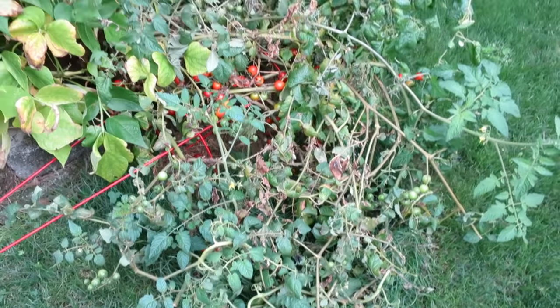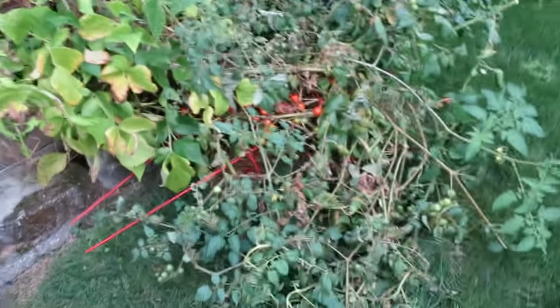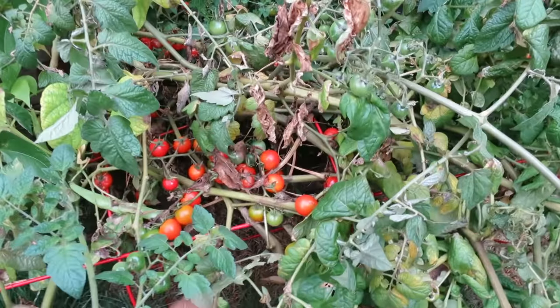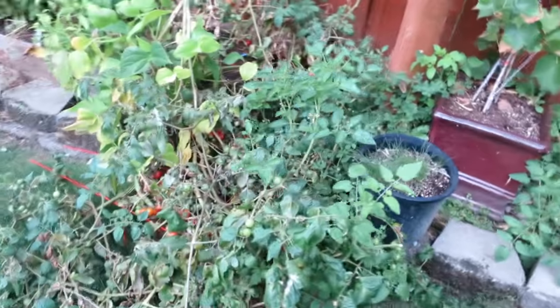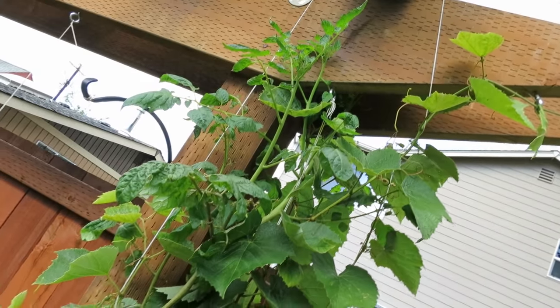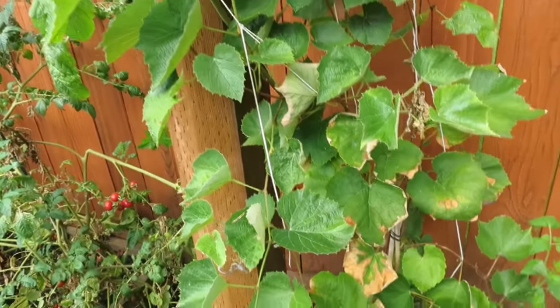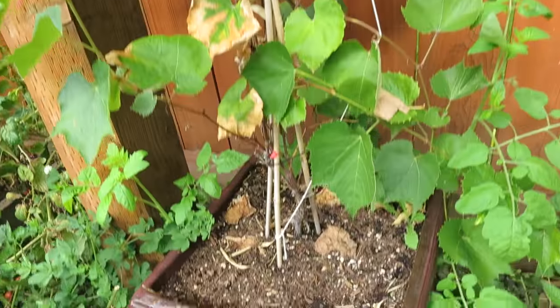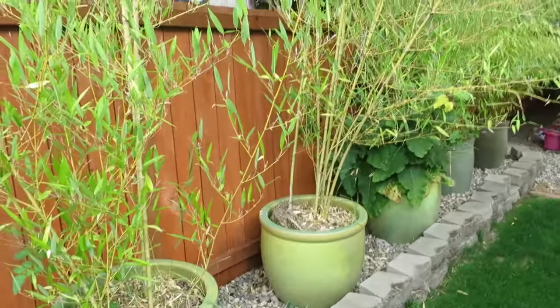Of course, this is that random plant that I just let do whatever it wants to do, and it's growing so many tomatoes. I probably should pick a lot of those, but I just let this thing do its thing. I don't even water this thing, just FYI. This is my grapevine, which is also doing pretty well. In a few years, I should have actual grapes growing from it, but right now it's just vining up this arbor as well. And then last but not least, I got my bamboo.